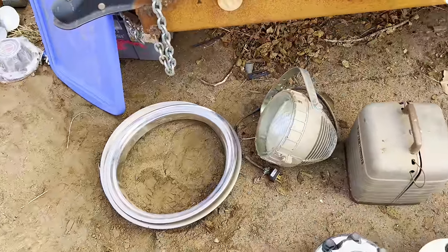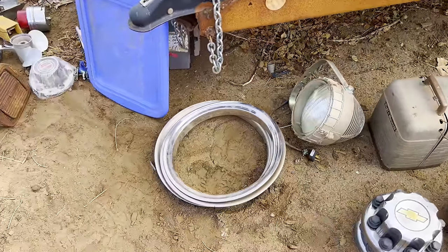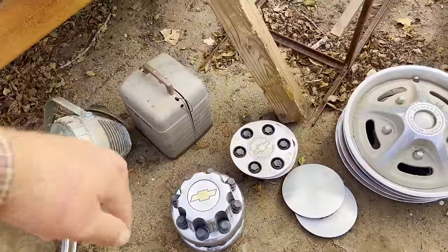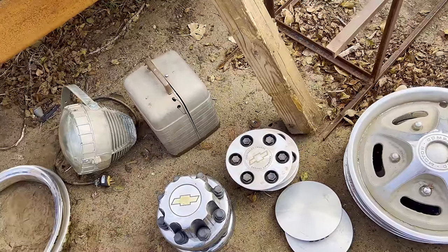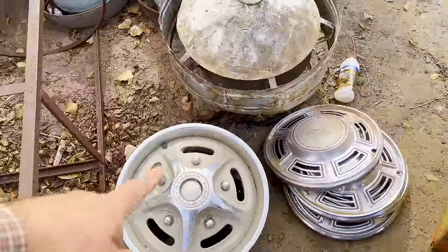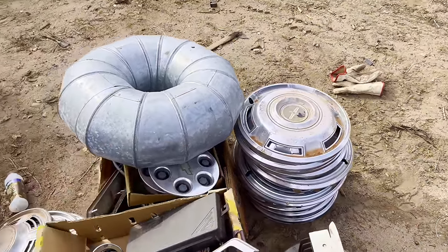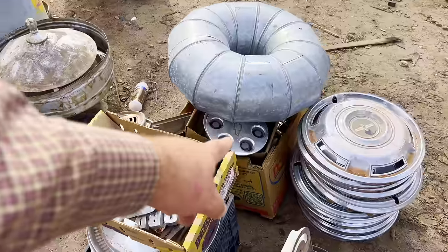Those beauty rings, will probably throw those in the scrap. Beauty rings are really hard to sell. They're hard to identify, and when you do identify them, they're usually not worth much. These hubcaps, I'll go through and look them up, see which ones are worth keeping, which ones aren't. And of course, a set of Ford, two sets of Chevy, or actually three sets of Chevy right there. Those are all decent caps. There's some more of those center caps in there.